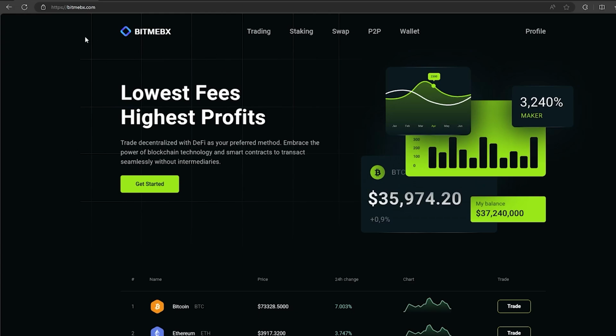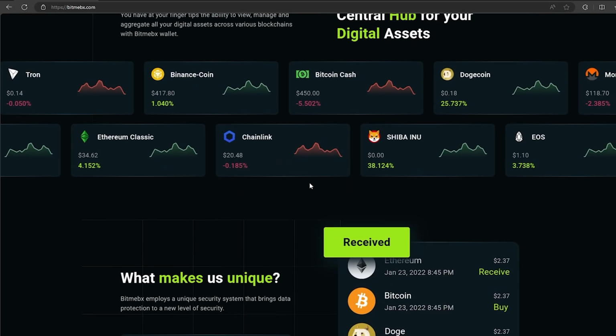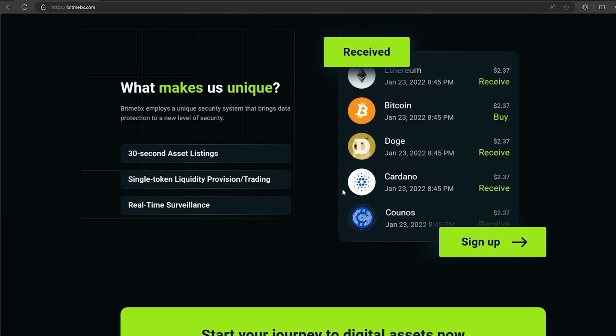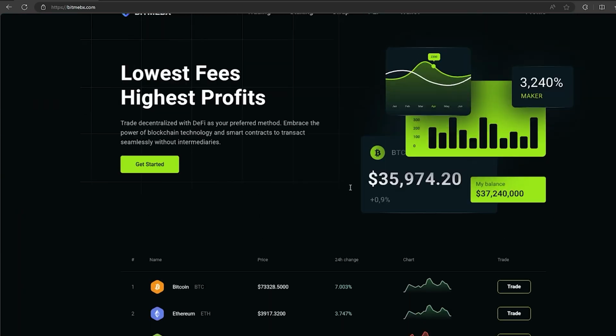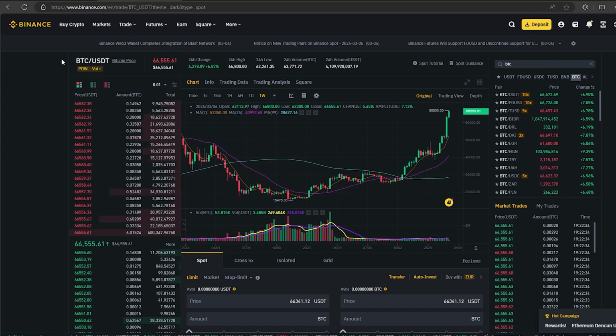Hi all. Today I will teach you how to earn 10% profit on selling Bitcoin. In this scheme we will use Binance and BitMEXC exchange. And trust me, the scheme really works. As you can see, the Bitcoin rate on this exchange is 10% higher than on Binance. This will allow you to earn money already at the first stage.